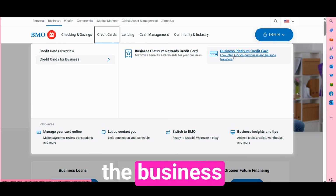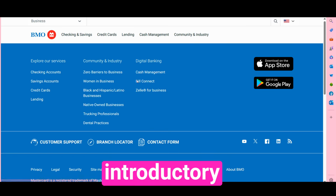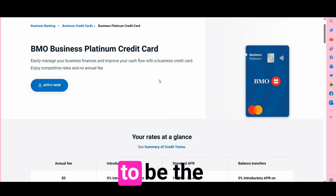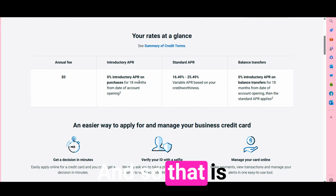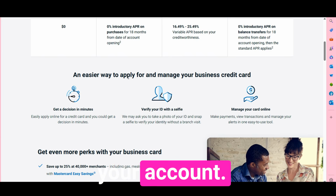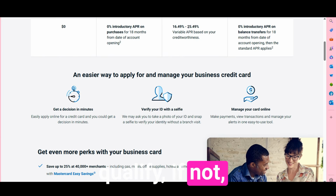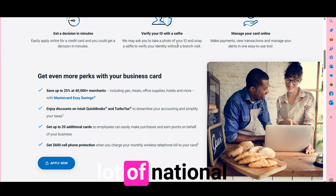Now, going to the business credit cards, they do have 0% APR introductory rate business credit cards. That is going to be the business platinum credit card. And so that is going to be up to 18 months from the date of opening your account. That's if you qualify. If not, your interest rate could be between 16 and 25, which is actually pretty low compared to a lot of national banks.